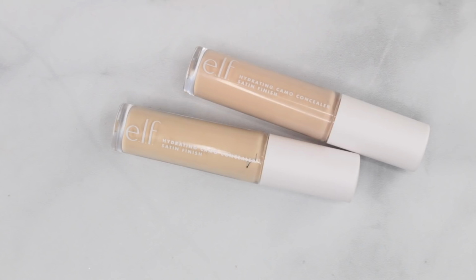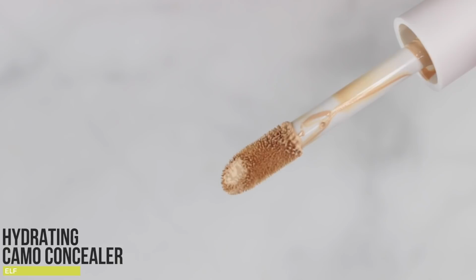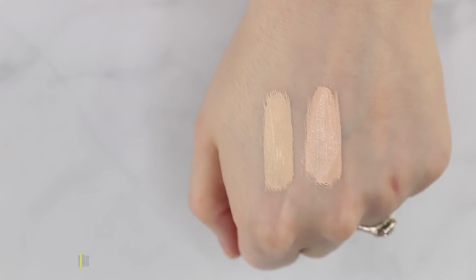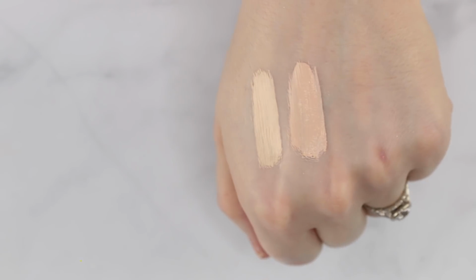So later this month, I did go ahead on the e.l.f. website and order the shade Fair Beige, which is a much better shade match for me. It's a little bit pinker, comes off a little bit more neutral on my skin. I think it is nicely hydrating, high pigmentation. You don't need a lot of it. A little goes a long way, but it's really nice underneath my eyes, and I've really been enjoying it this month. So that was what I got from Target.